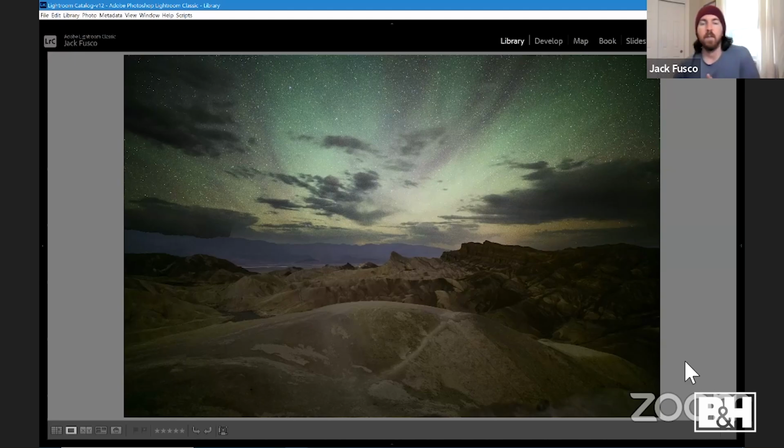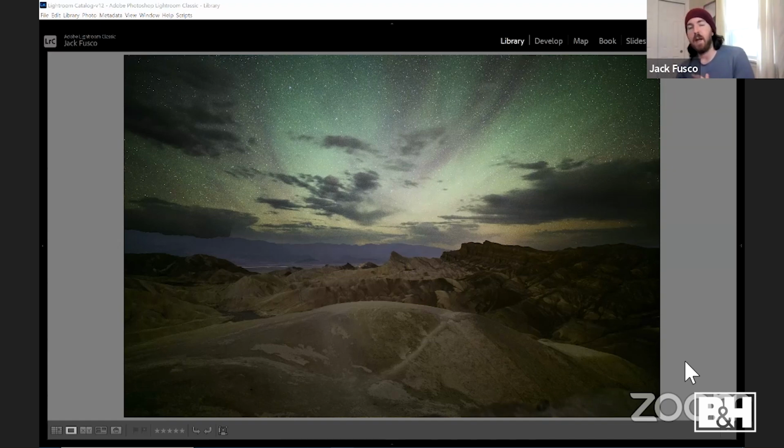So I've got one last photo to share. This is another shot from Death Valley, and you can see that green airglow in it. This was just such a cool moment because I've never seen this much airglow these couple nights that I was out. We had a lot of airglow when I was in Florida, but I thought the formation of this airglow felt so unique.